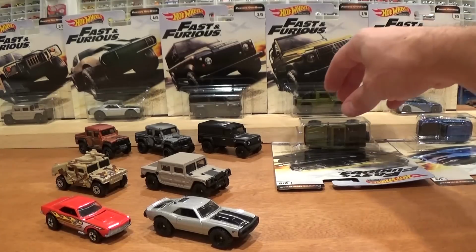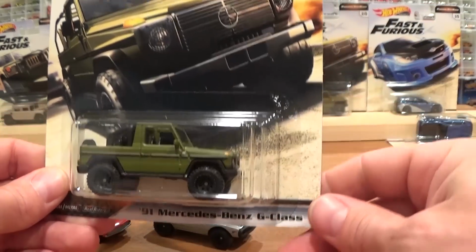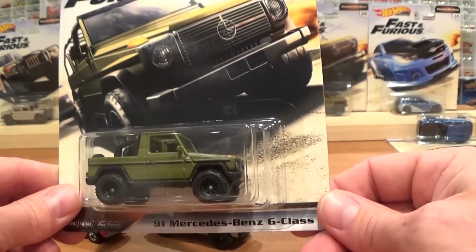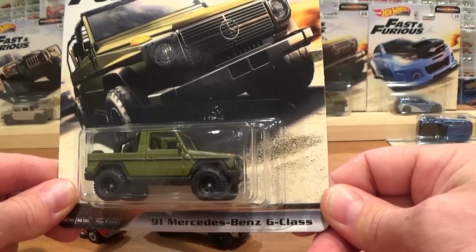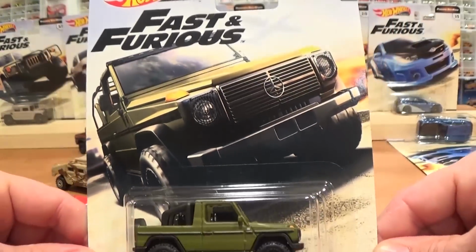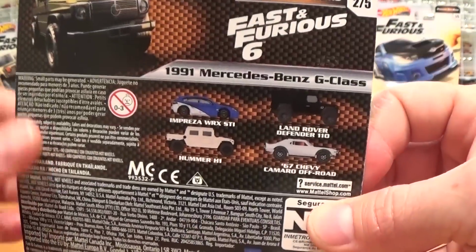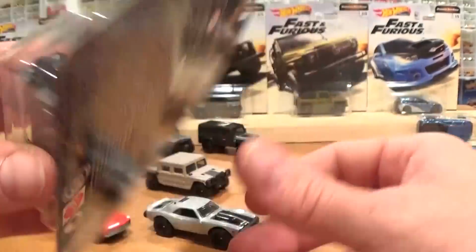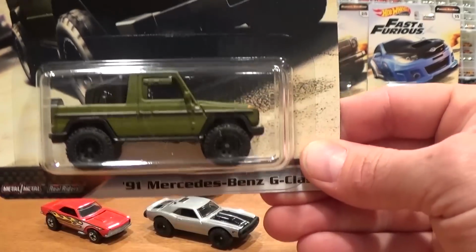Number 2 out of 5 in the series, but definitely my number 1 favorite, actually, out of all 5 vehicles in this series is the 1991 Mercedes-Benz G-Class. Check it out, guys. Amazing artwork, of course. There's the back. I'm not going to pay too much attention to the artwork at this point. You've probably figured it out by now.